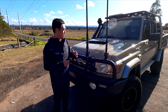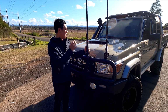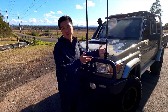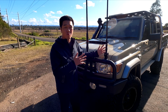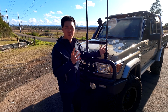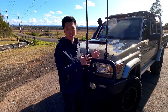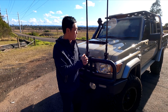So I've got 2 antennas. This one is a 1.2 meter, 6.6 decibel GME antenna, and it runs into the cabin to an XRS 330C. And this one is a new addition. This is an RFI 6.5 decibel 5G antenna, and it runs into the cab to a Netgear M6 Nighthawk modem. It's a bit of an experiment, and so far the results are really promising. If you guys are interested, I really wanted to make another video for that, so let me know.